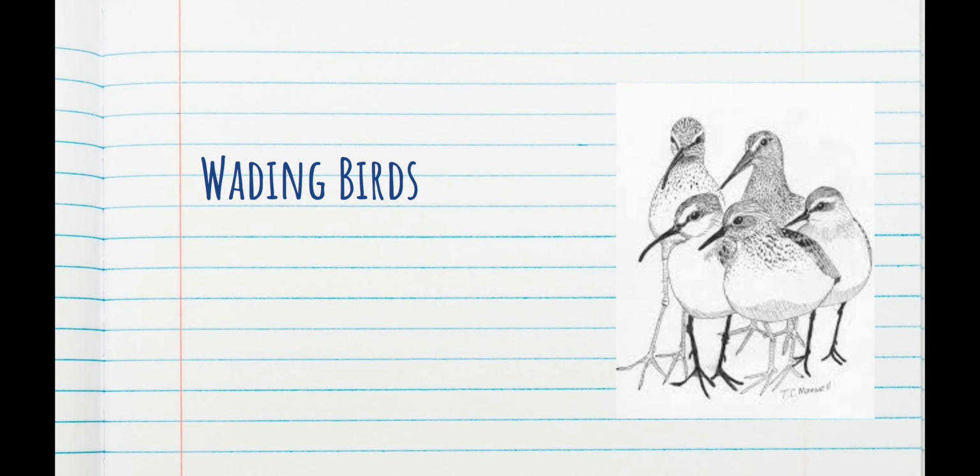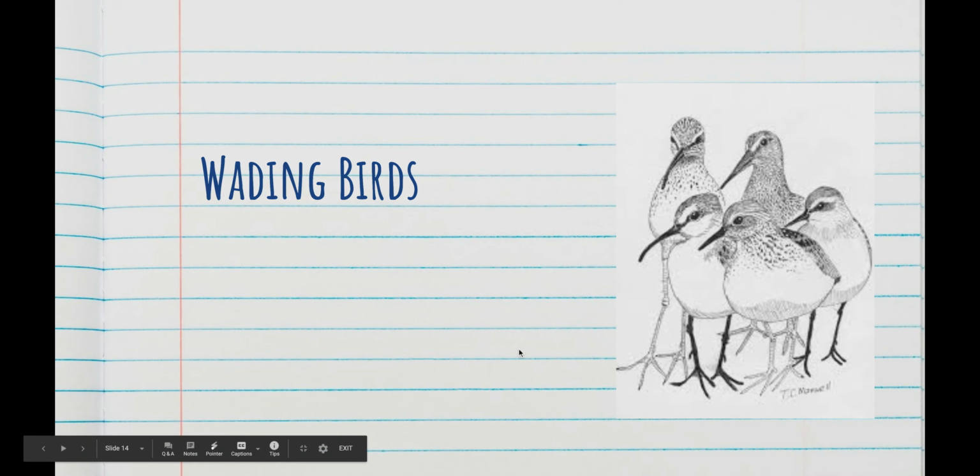Wading birds are less spotted on the ocean and more spotted on the bay. They're not going to be in waves. They're also in fresh water. They're going to be in fresh or salt. You can see them in any creek or river on Long Island, basically. Paddleboarding or kayaking down Carmans River is an awesome place to see a lot of them.